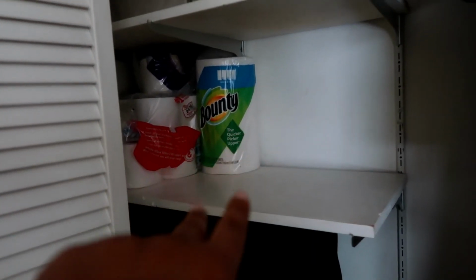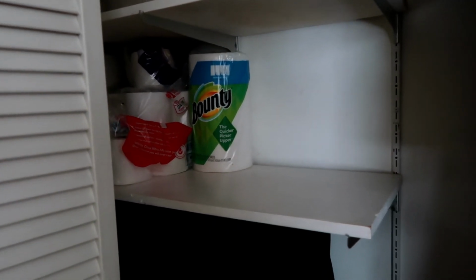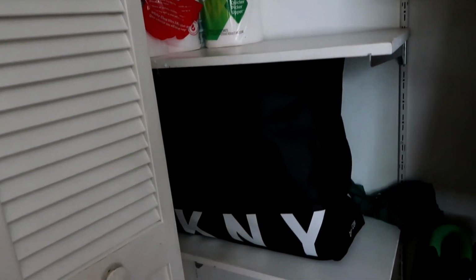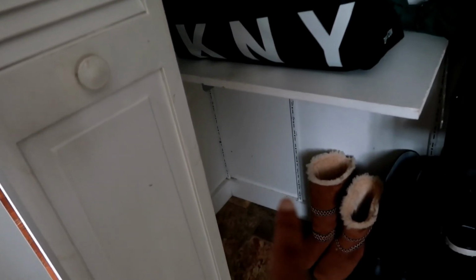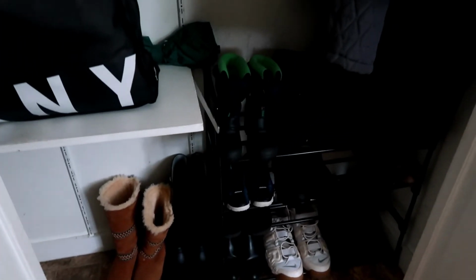And over there I created a little extra storage because we do buy in bulk, so we'll have space to put some of our stuff there. And I still have a little space right there next to my shoe in case we need to store anything. But for now I don't want it to be too cluttered.